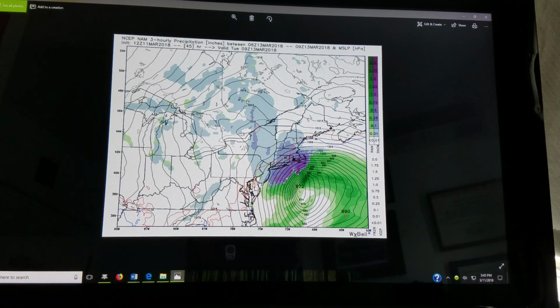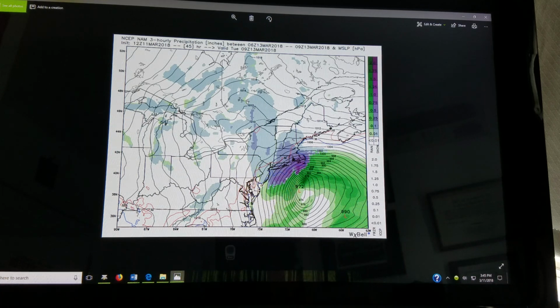So let's start off here with the NAM, the 12Z run of the NAM, and now that we have the time change, we have to wait an extra hour for the NAM to come out. It actually comes out right around now, 3:45, so next hour we'll have the new forecast from the 18Z NAM. But for the video here, here's the 12Z NAM.